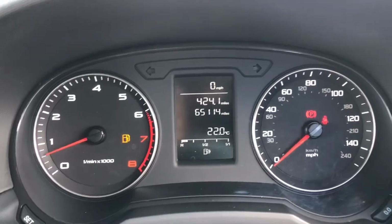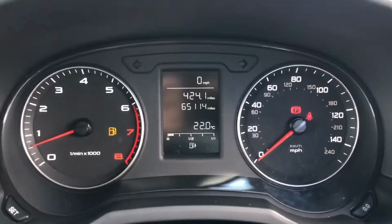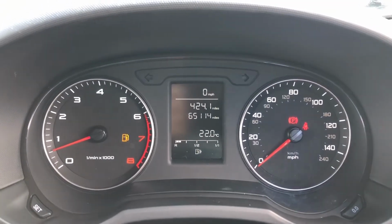On your driver's side, you have got a driver display, and it shows that the car has done 65,114 miles, so there's plenty of miles left for this car to do. It also comes with lots of high-tech features, which I'm going to show you now.